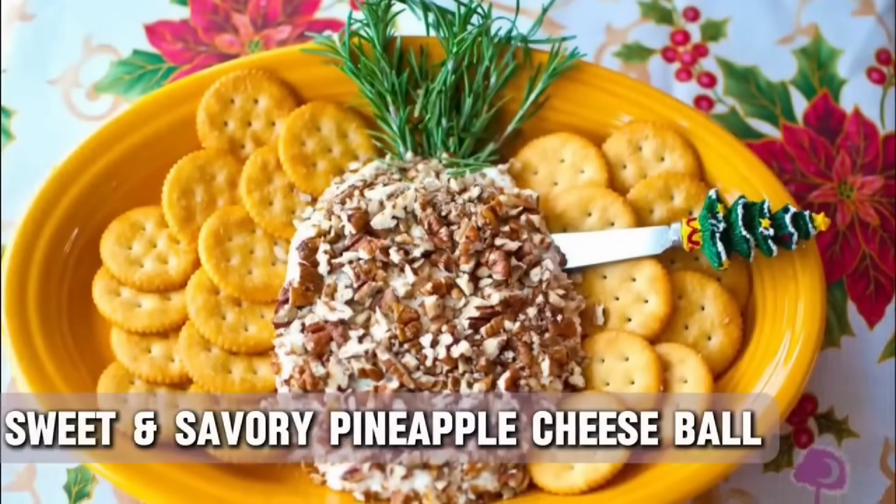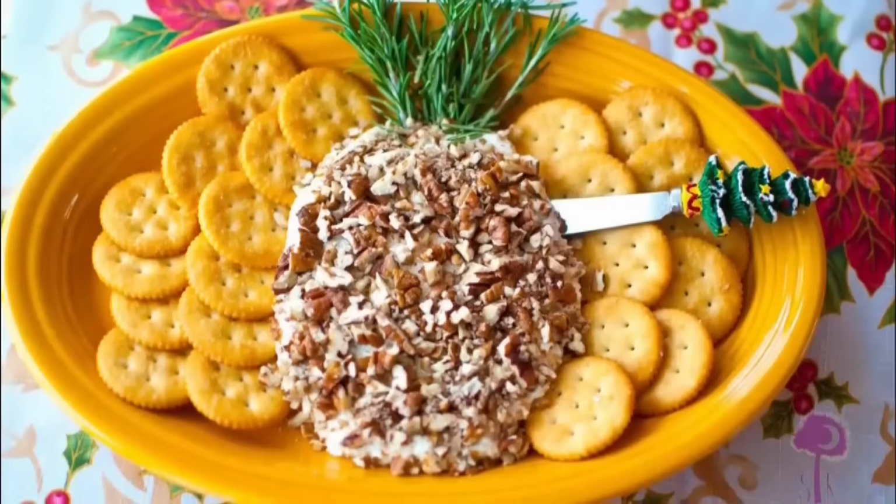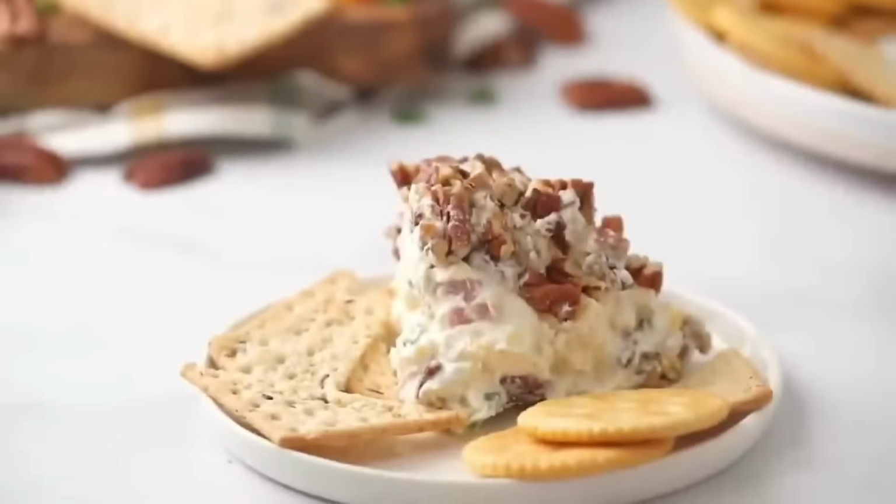This festive dish, emerging in American culinary circles in the mid-20th century, cleverly combines the contrasting flavors of sweet pineapple and savory cheese.